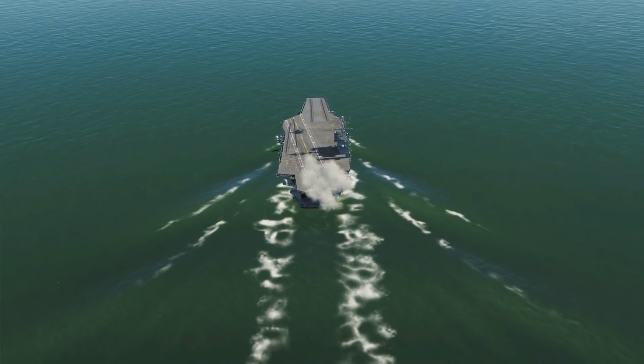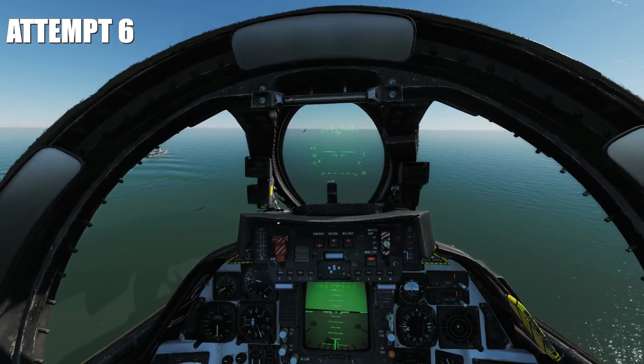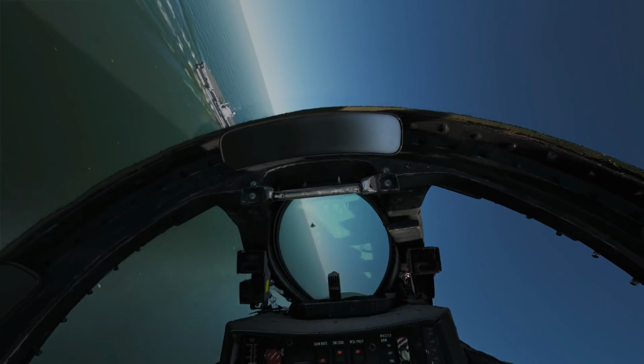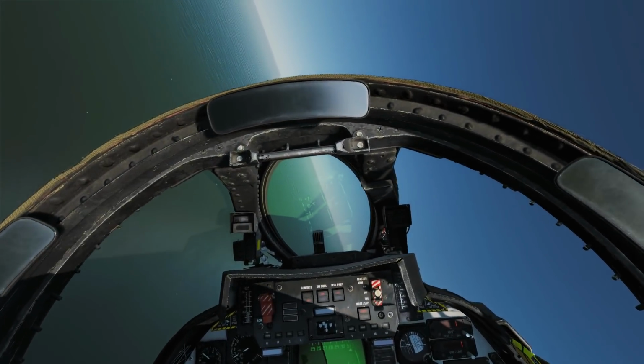I'm also going to die! Yep, was a thing. Brake. Brake. Power off. Air brake out. Air brake out. Just keep making a turn.